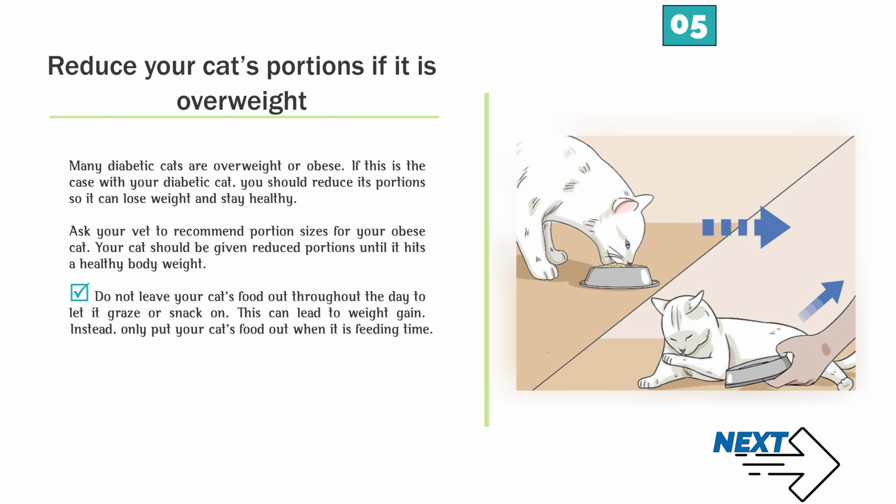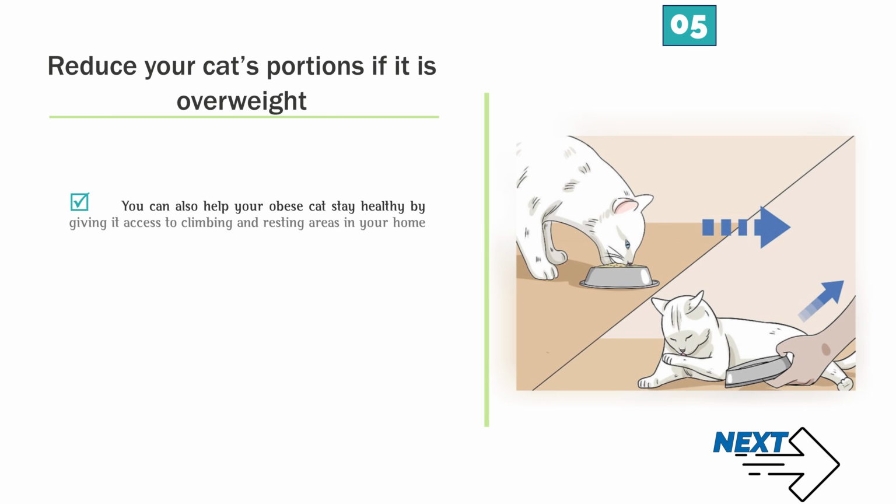Do not leave your cat's food out throughout the day to let it graze or snack on. This can lead to weight gain. Instead, only put your cat's food out when it is feeding time. You can also help your obese cat stay healthy by giving it access to climbing and resting areas in your home so it can roam around. Have playtime with the cat regularly so it gets enough exercise every day.